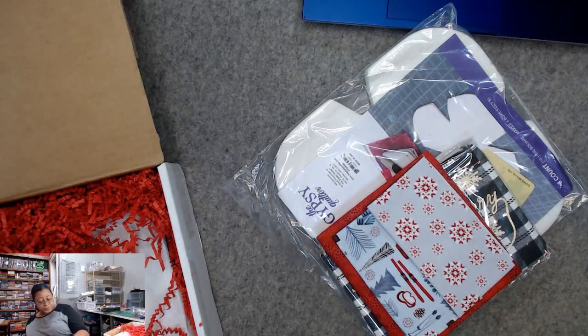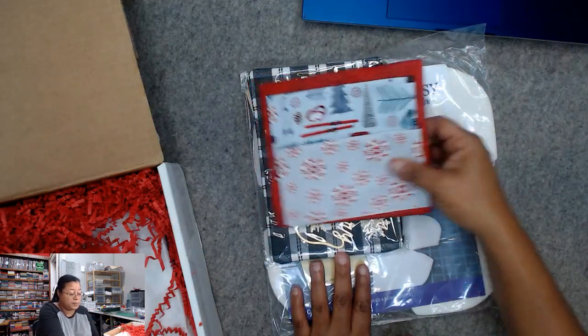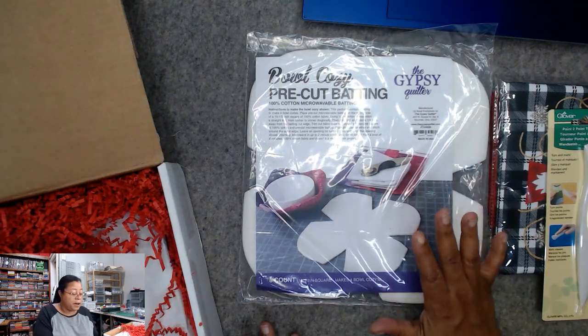Okay, so clearly we have some bowl cozies. Okay, so we have quite a bit here. So we have some bowl cozy batting.